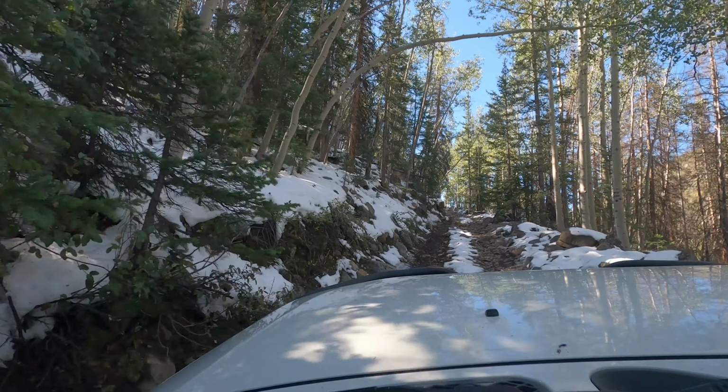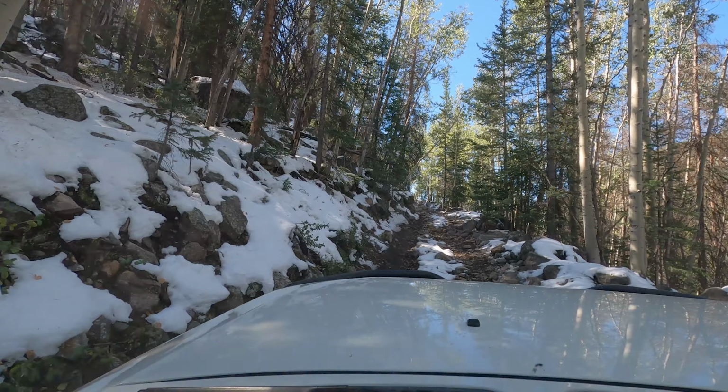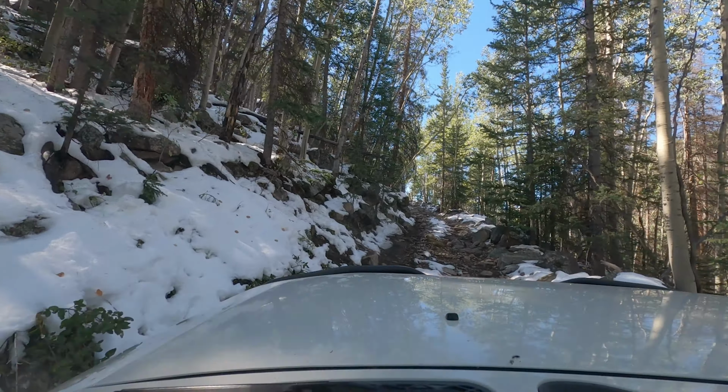And just like that, the large rocks disappeared. The remaining trail is narrow at times, and careful navigation to avoid trees is necessary in a few places.